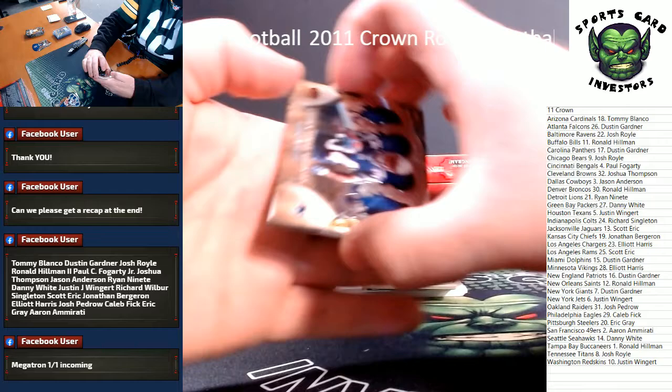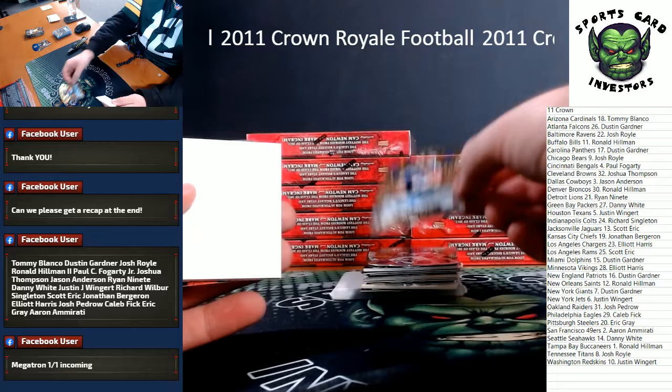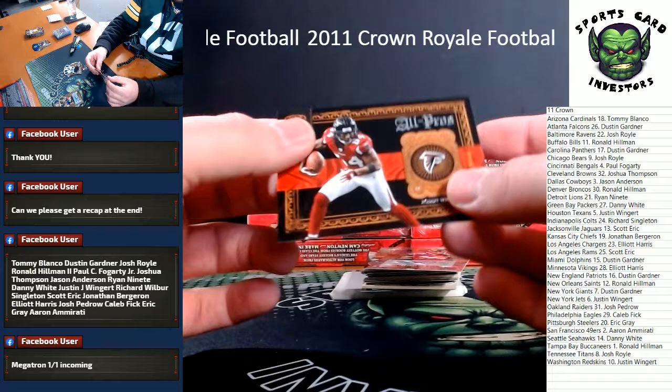Shane Vereen. We got a Tandon Doss rookie auto for the Ravens, numbered out of 499. Baltimore. Sante Samuel, Nick Fairley, Roddy White insert.